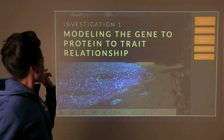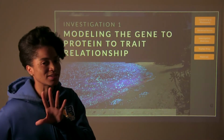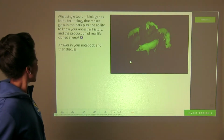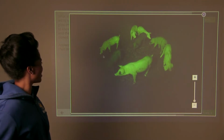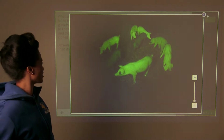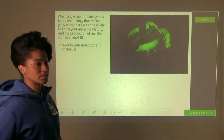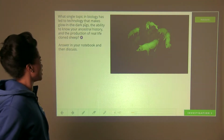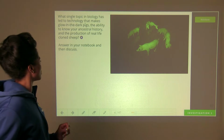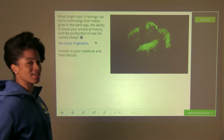All right, so I want you to take a look here at investigation 1 within that particular section. It's titled Modeling the Gene to Protein to Trait Relationship. There's an image in here. It's a bit odd, but check it out. Don't be alarmed. So here we have an image of glow-in-the-dark pigs. Yes, glow-in-the-dark pigs. What single topic in biology has led to technology that makes glow-in-the-dark pigs? The ability to know your ancestral history and the production of real-life clone sheep. All right, that topic is the study of genetics.